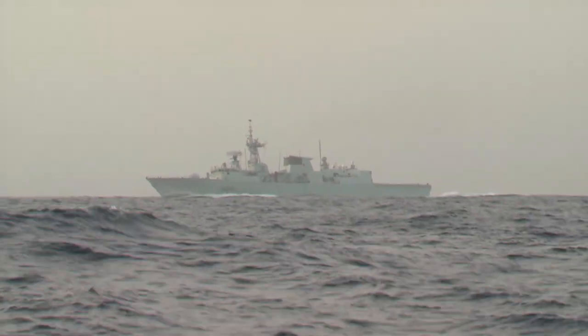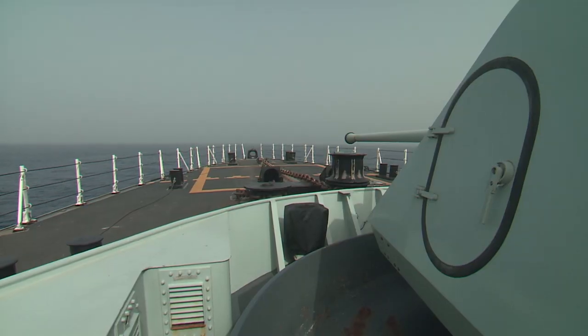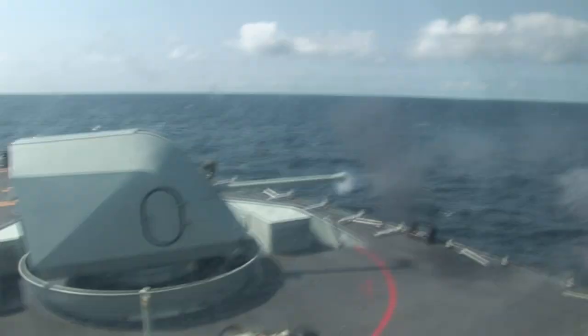During times of peace, HMCS Calgary is often deployed on training and search and rescue missions. But with her heavy armament and intimidating countermeasures, she's more than capable of putting up a good fight.